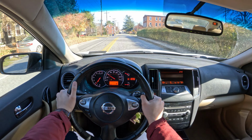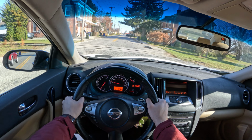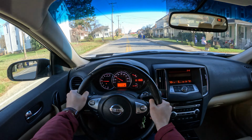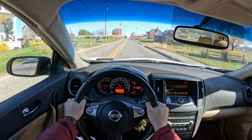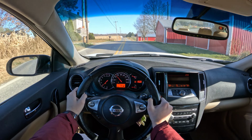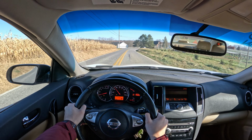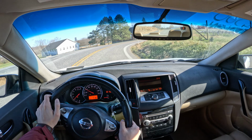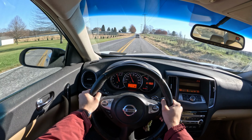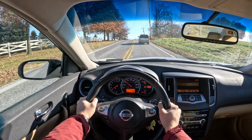See how it does over the rail tracks. Very good. Just 30% throttle yields very good acceleration. I don't even have to press it much. Just like right here, and it starts to go. Wow. Oh my. This car puts a smile on my face.